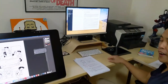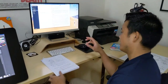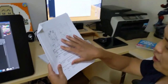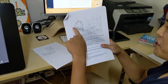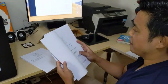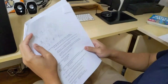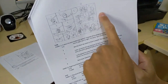I'm going to show you a page from my new book. It's called Trial of Heroes, book 3 in the series. So I start off with this here. This is just a script. You can see I type out all the words, exactly what's happening, and I do these small little sketches for each page. These are called thumbnail sketches. So I'm going to show you page 67 of book 3. So let's find it. 67, okay. So book 3, 67, you can see the small little sketch I've done here, the thumbnail sketch.